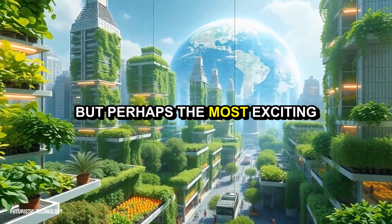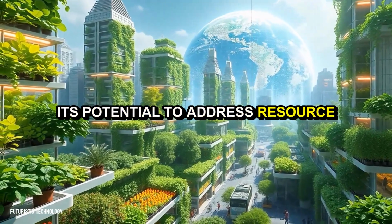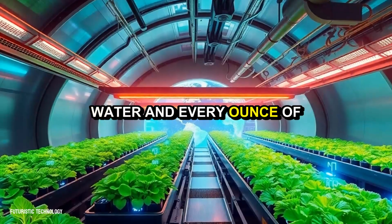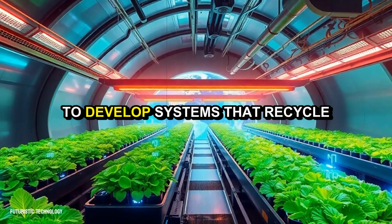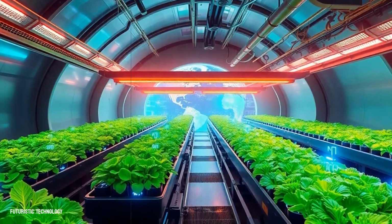But perhaps the most exciting benefit of galactic farming is its potential to address resource efficiency. In space, every drop of water and every ounce of nutrients is precious, forcing scientists to develop systems that recycle and reuse resources with incredible precision.